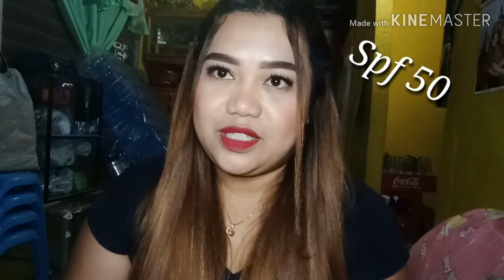Use moisturizer in the morning. Moisturizing should be the last step in your skin routine before you move on to makeup. But of course, when you go out, always make sure to use moisturizer with SPF that protects your skin. Tsaka, pag naarawan yung face mo, magda-dry talaga yung skin natin. Kaya kailangan natin mag-apply.